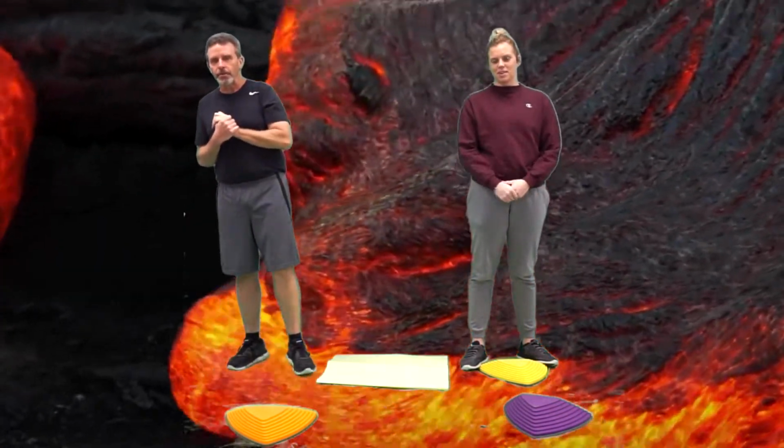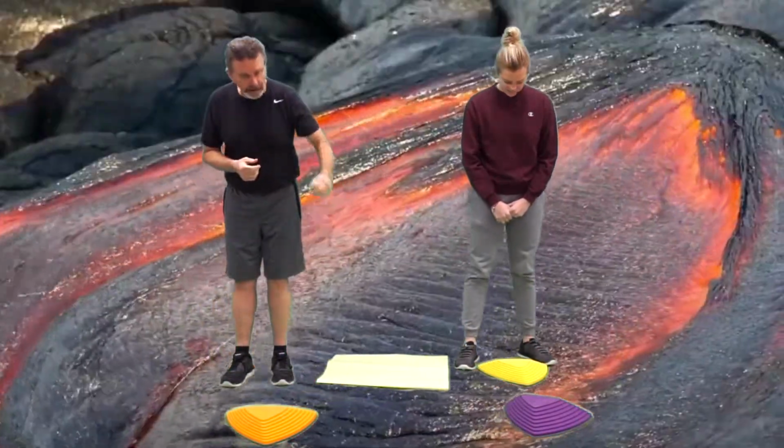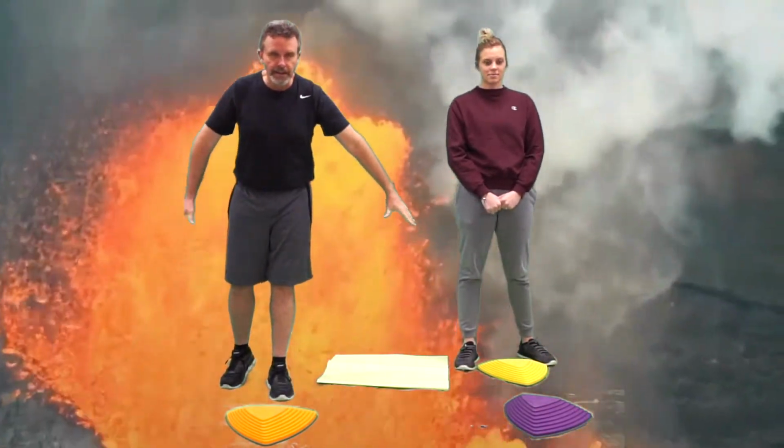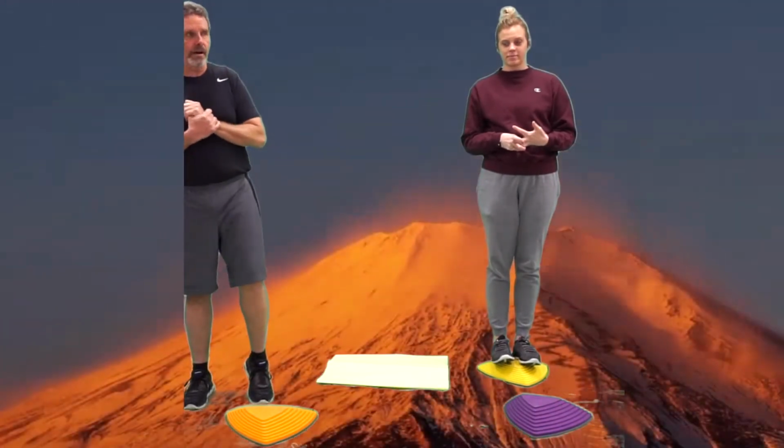All right. So the object is to move across and get to the island safely, because underneath your feet is molten lava, and you don't want to fall into the lava, because we all know what would happen if we fell into molten lava. So the object is to move while maintaining your balance across the lava.